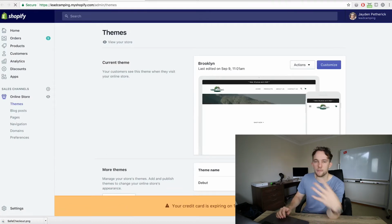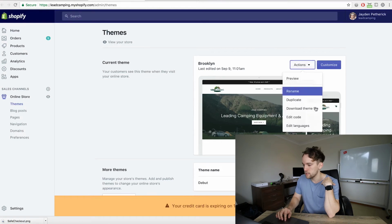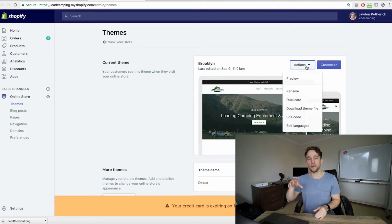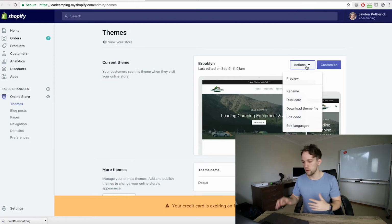So this is the theme that I'm currently using on my website, and this is the position where your theme is going to show up as well. In this top one here, it's going to say current theme. It's pretty self-explanatory, but basically what you're going to do is come over to actions. And if you're worried about messing up any of the code here, this is the point where you can download a duplicate of the file, so that if you run into any issues, you can just upload it directly from the download that they give you and replace your current theme.